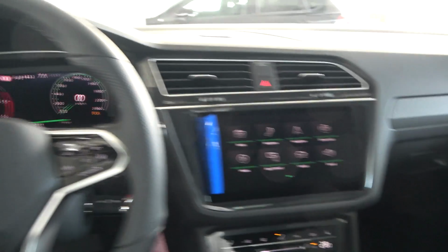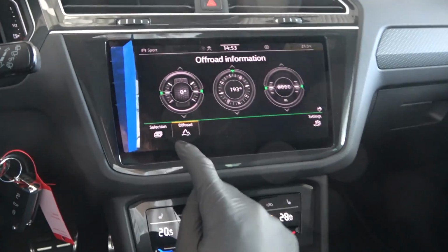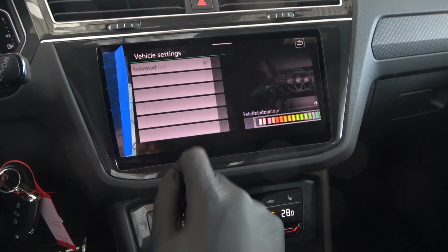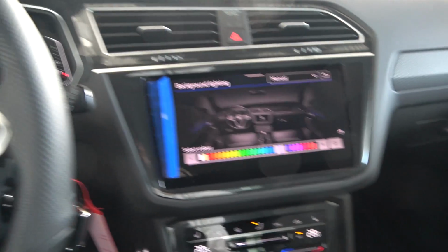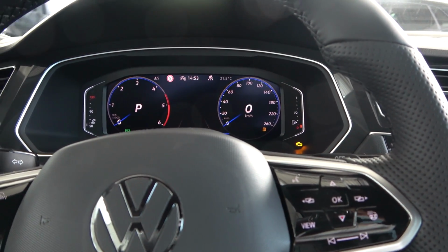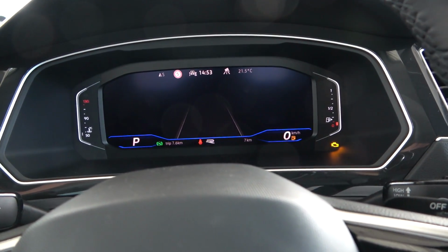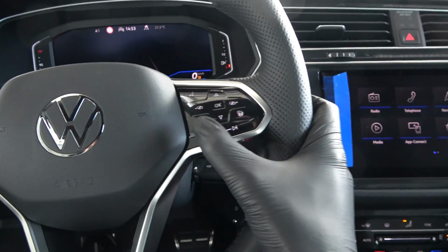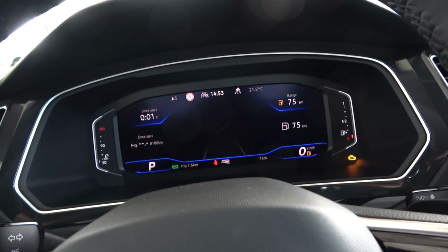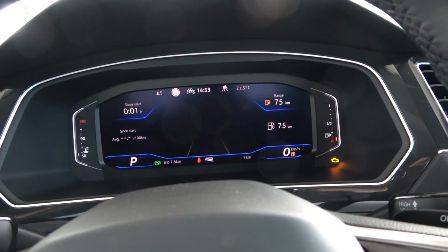So yeah, and now let's check out this screen. Let's actually put it to blue, because that's my favorite for this car. So back to background lighting, and let's put it to blue. This is nice. Anyway, so now we come to this screen, and then you can change different things that you have in front of you with this view button. So you see this, but you can also change the things that you have here in front of you.